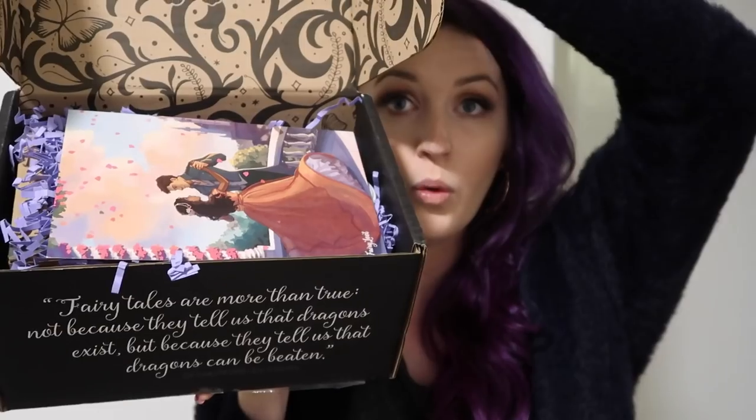Fairyloot boxes. Ooh, lovely. Content card featuring a beautiful illustration, and the theme for this month, which was for May, is unlikely romances. Oh, this is gorgeous.